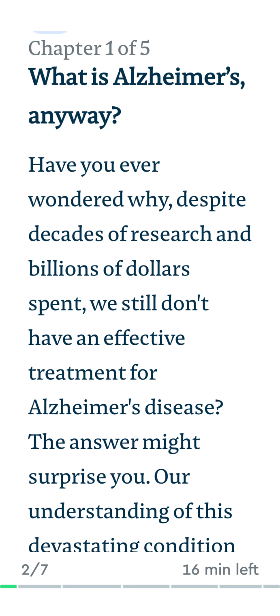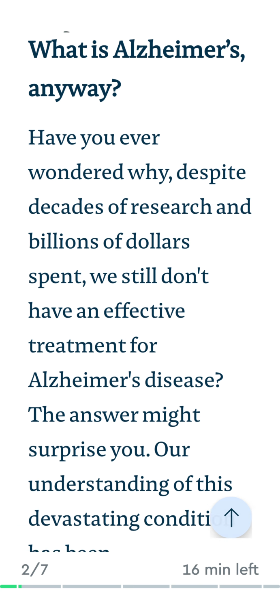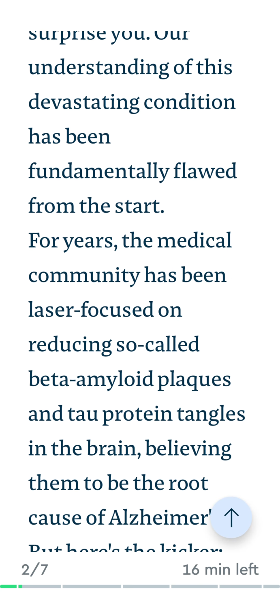What exactly is Alzheimer's? Have you ever wondered why, despite decades of research and billions of dollars spent, we still don't have an effective treatment for Alzheimer's disease? The answer might surprise you. Our understanding of this devastating condition has been fundamentally flawed from the start.